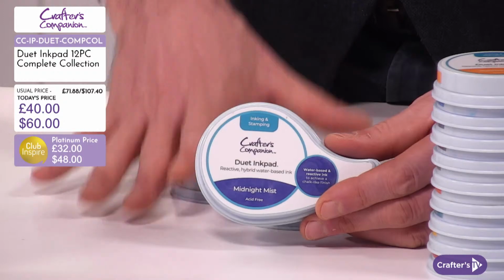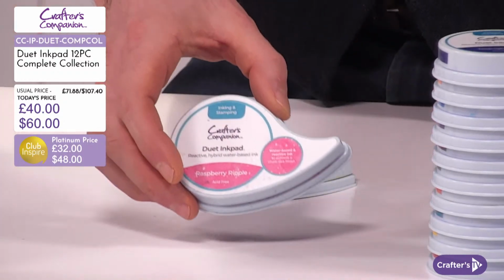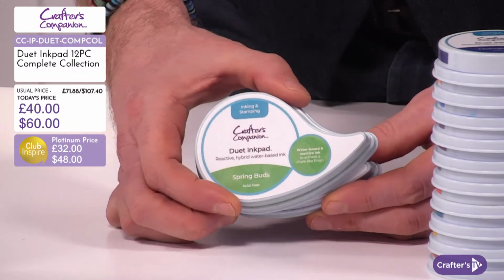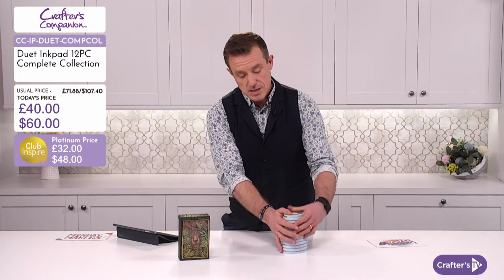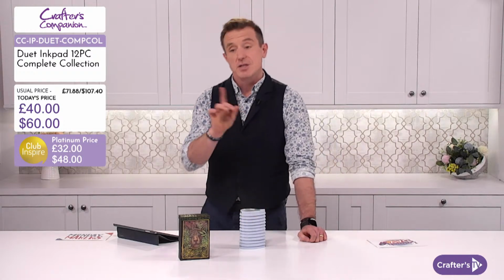And again, you talk about the versatility with these. These are our reactive hybrid water-based ink pads. So if you want to blend with these, you can. If you want to do all of your different water techniques, of course, you can. They are just fantastic. And that background that Debbie made earlier with the aqua pens, that kind of thing you can do with these as well. They're in that new teardrop design, so they're nice and easy to use, easy to hold.